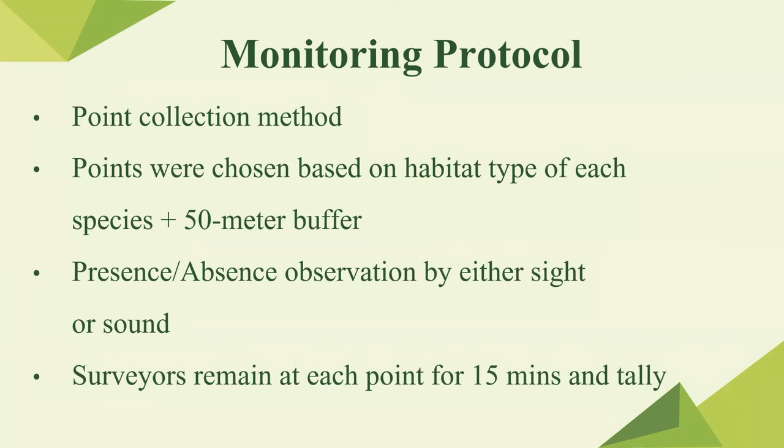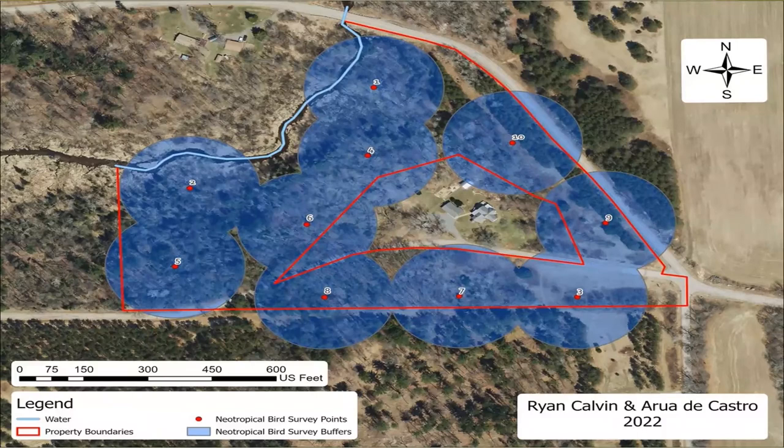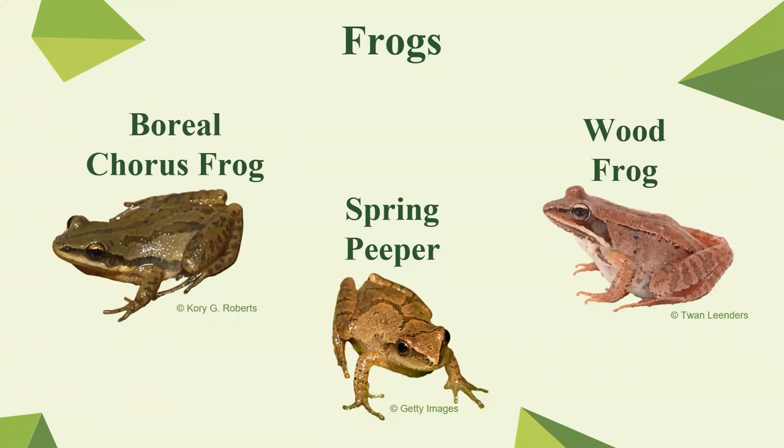Surveyors will remain at each point for 15 minutes and tally on the observation sheet that was created loosely based on what TWS uses for their spotted owl project. We modified it to fit our needs. Observations will be conducted on days when it's clear and sunny with low winds, easy to hear, easy to see, at dawn and dusk, because that's when you're likely to see songbirds. And we took the migratory patterns of all the birds and found that the best overlap of all of them would be between April and July. So that's hopefully what we'll be doing. And this is just the map without the birds of where all of our 10 monitoring points will be.